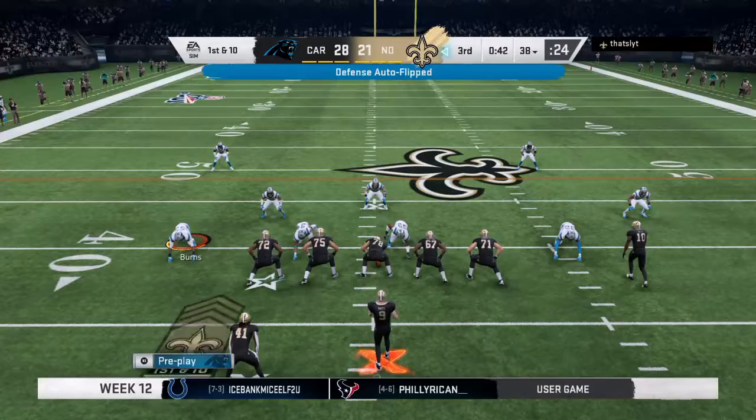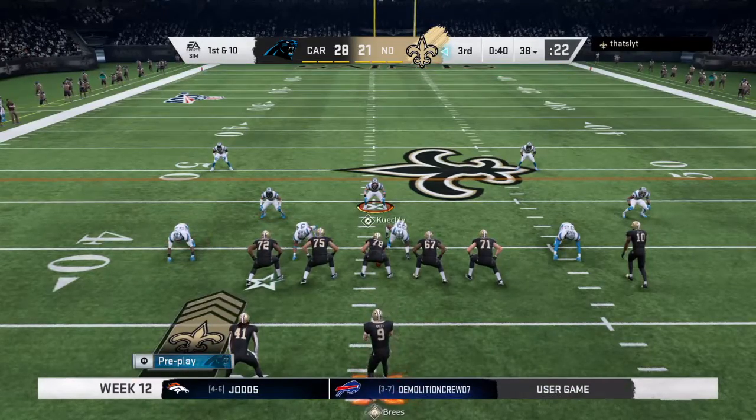Breeze now perfect since the second half started, 7 of 7. It's 1st and 10.